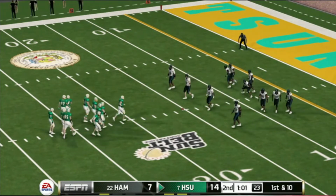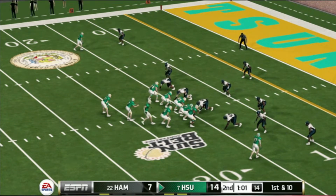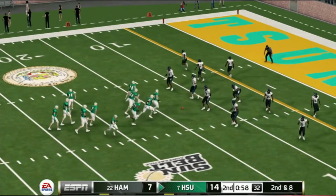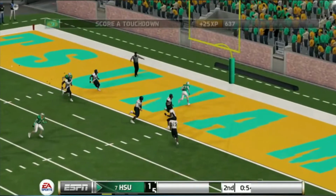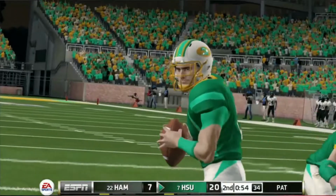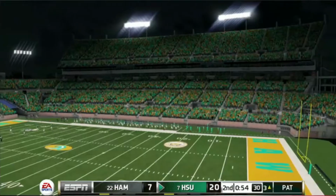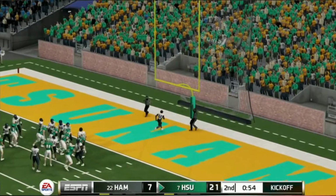Just a minute to go in the first half of play. Makes it out to maybe the 13-yard line. The offense calls a timeout, and they'll have one timeout left. Double tight, guys, double tight. Four down, four down. Mark 55, Mark 55. Throws complete, touchdown. Converts the extra point.